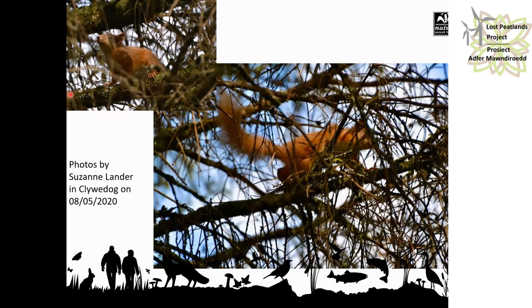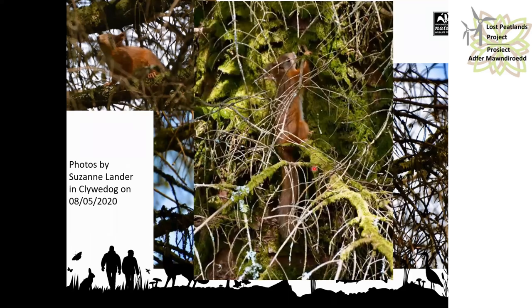She'd been walking Clwedog, just east of Lampeter, which is an area where we do have a lot of red squirrel records. That's one of our best places at the minute for records. And yeah, the three amazing images of red squirrel. So she's really, really lucky. But I'd say it's probably once a year or less that somebody sees a red squirrel and gets these amazing images. Hopefully they'll become more common, but they're still not a very common thing, unfortunately, in mid Wales.